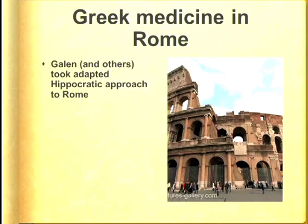The empire stretched very, very wide. But it wasn't completely the original Hippocratic approach. It was a changed one, because remember, the old one had got a bit tired. Galen was so popular and so successful that he became physician to the emperor.